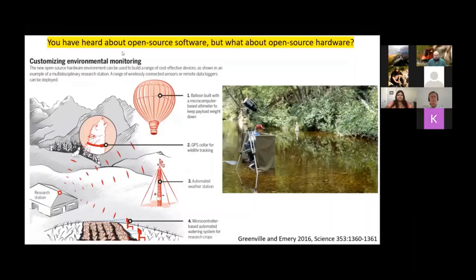Would be, you've heard about open source software, what about open source hardware? And this became an interest to me because of my long-standing interest in the study of fish behavior, in particular for wild or free-ranging fishes.